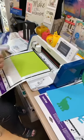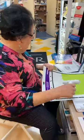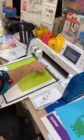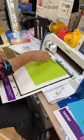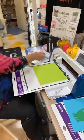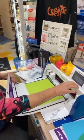Another thing that you need with this thing is a brayer roller. We have these in stock at the store, and you roll it over the mat to make sure that there's no air bubbles and that all the paper is down secure on the mat. And a great stocking stuffer. That's right. Yeah, hint, hint.